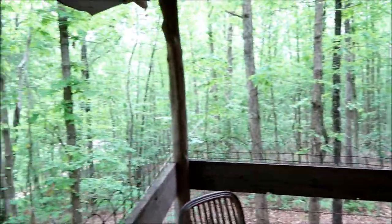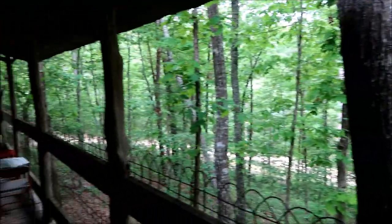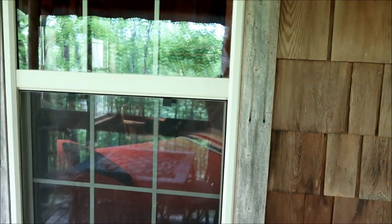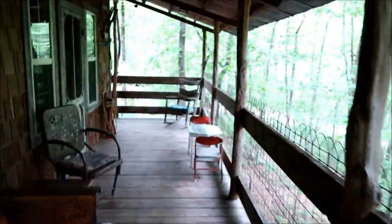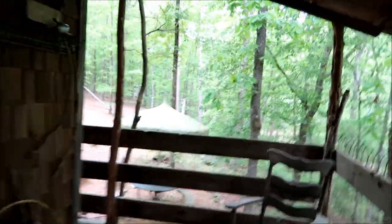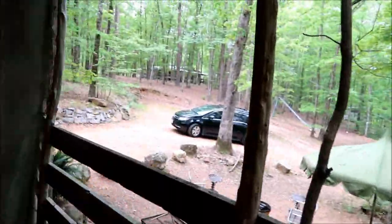Little checkers, and then you can just see trees all around you. All around. And this room is where I slept, and that's where I showed you at the very beginning of the vlog, out the window. This is what we were looking out on. All right, so since I'm gonna start taking pictures of the interior of this property, I'm gonna go ahead and show you what the inside looks like before I get started.